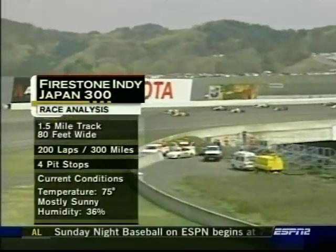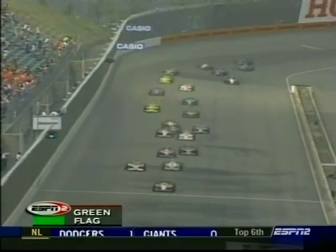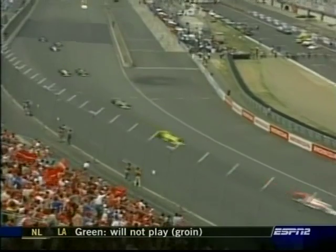So 1.5 miles around this track, 200 laps, 300 miles. They're going through turns 3 and 4 and ready for the start. 4 pit stops. That's probably what you're going to see, and the weather is absolutely beautiful. Front row, Wheldon and Ray. This 80-foot wide racetrack, watch for passing in turn 1. And they give him the green. Wheldon gets a great advance on the start, though. Green to Wheldon, and Tony Kanaan drops into second place.